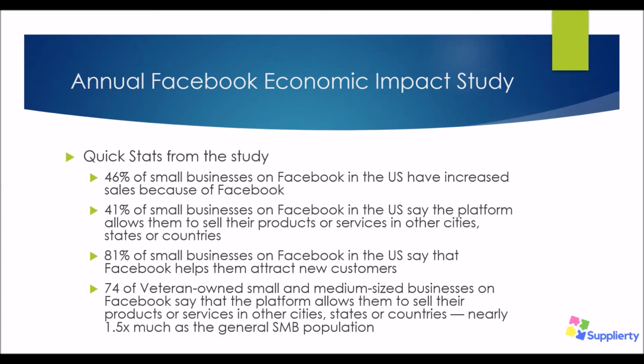So as you can see, just a few quick stats from the study. 46% of small businesses on Facebook in the U.S. have increased sales because of Facebook. Obviously a really good stat. Number two, 41% of small businesses on Facebook in the U.S. say the platform allows them to sell their products or services in other cities, states, countries, etc. So as you can see, there's an immediate benefit when it comes to just sales. Once again, if you're looking to help or support a diverse business, you may not know this. These are just really good facts to know.